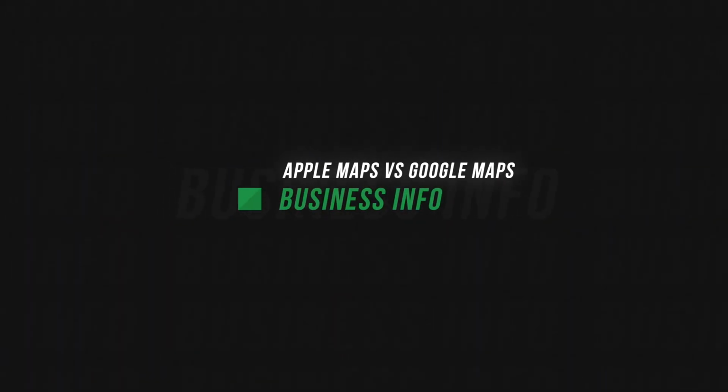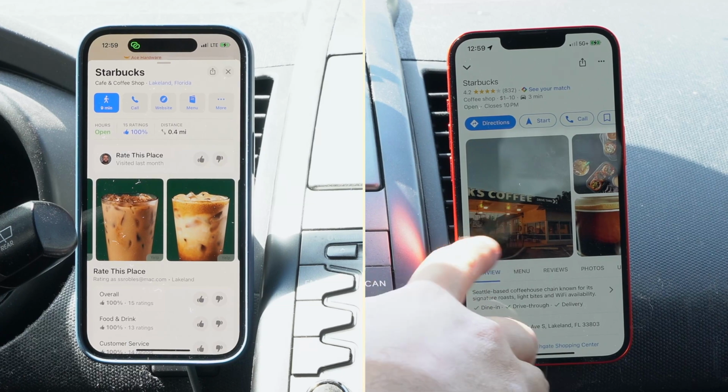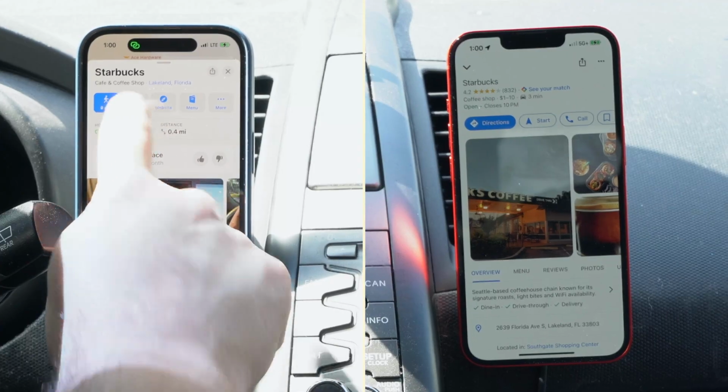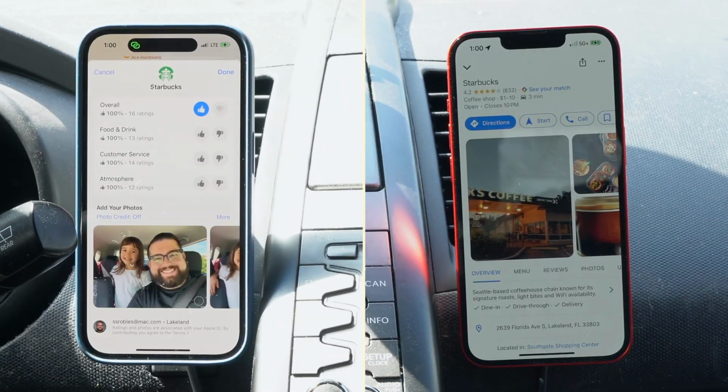Finally, when it comes to place info or business information, Google Maps just has such a long history and library of photos submitted by users, reviews, and just a ton more information. So if you're looking for good photos and information on a business that you're trying to travel to, I do think Google Maps has the edge. But I will say, Apple Maps has been doing a lot of work to try and get those ratings in there, asking users to submit photos for businesses. So I think a couple of years from now, they'll be a little more on par. But for right now, Street View, business info, and photos, Google Maps wins it again.